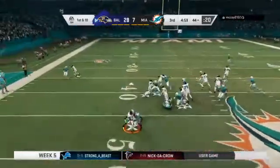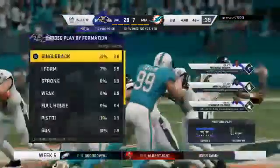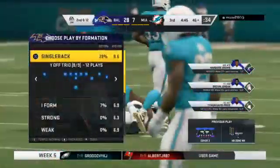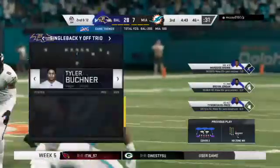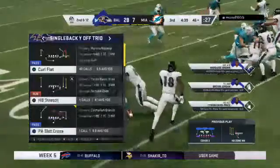Running game working, they'll stick with it on first down. And for one of the first times all night, he is going to go nowhere as they bury him behind the line. It'll wind up being a loss of 2, and it'll be 2nd and 12 at the Dolphins' 46-yard line.